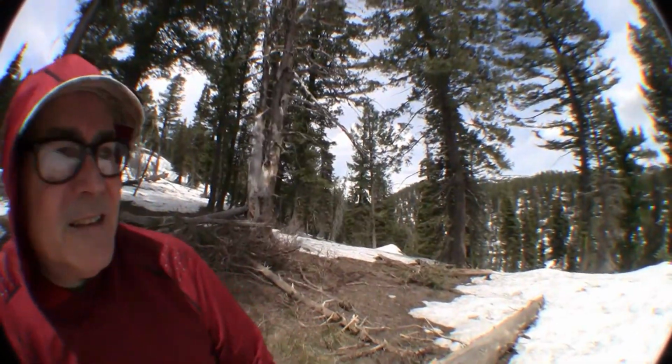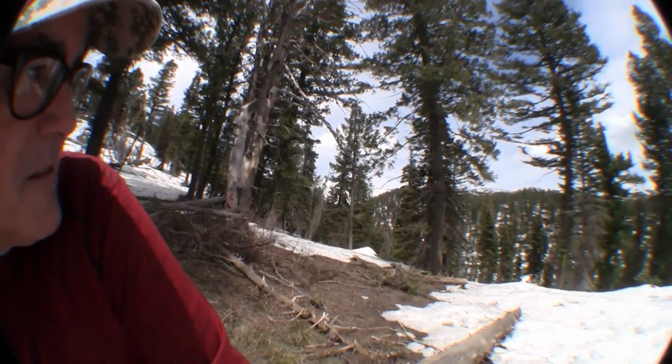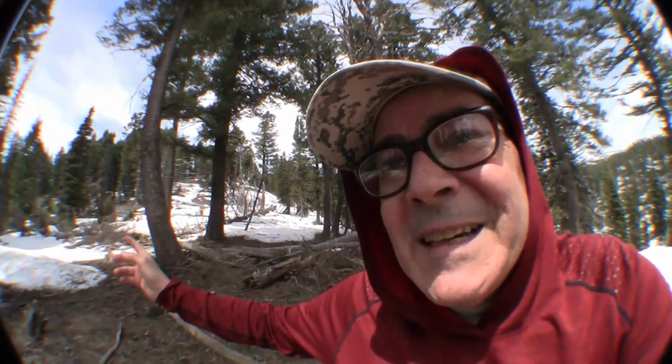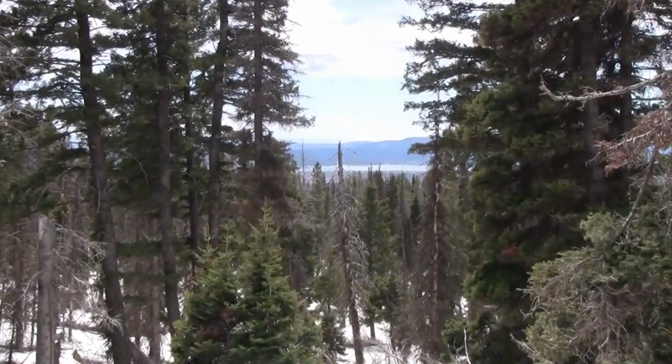Here's what things look like with the good camera. I'm going to take a walk up this slope just a little bit because it's clear and I might get a good shot down into that water body down there, the Island Park area. That's what I was talking about here.